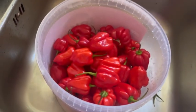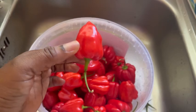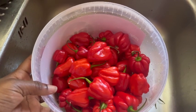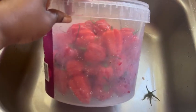because the lady actually told me that it's very pepperish. My brothers and sisters, it was a lot. I should have actually used probably a glove to sort this out. But this is the scotch bonnet.